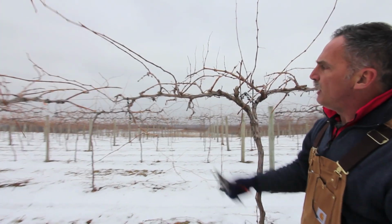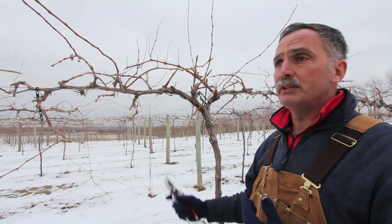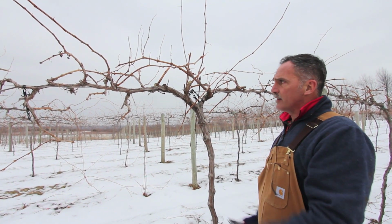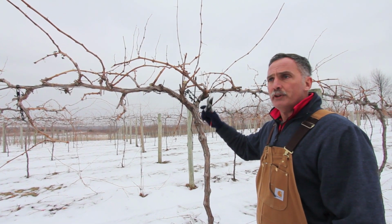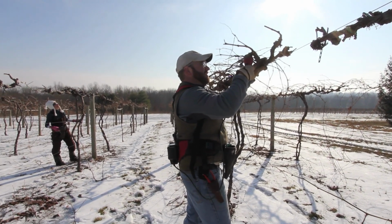If we get some blank spots, we may leave a little bit longer ones on either side just to give us that same bud count, because our bud count is what actually gives us our fruit load for the next year. So we just planted quite a few acres this year in 2010.